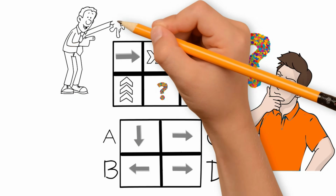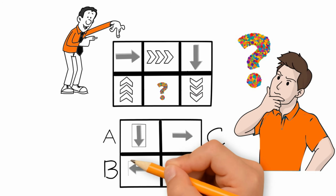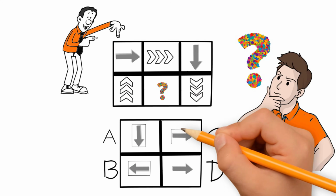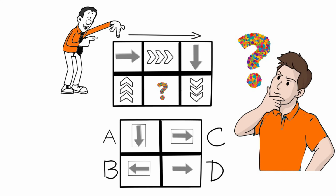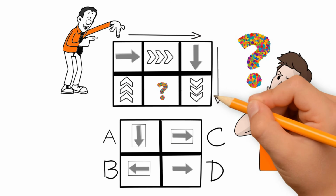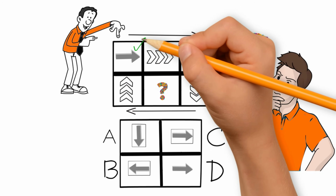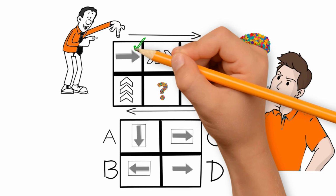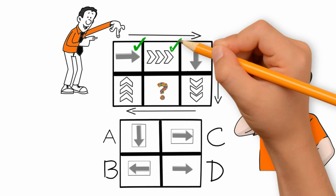To solve these types of challenges, you always need to look for patterns. And there are 3 different patterns present in this sequence. Let's look at the pattern 1. If we start from the upper left corner and go clockwise, you see that the arrows change alternatively in each subsequent box. Second pattern is that inside the box, solid arrows rotate clockwise.